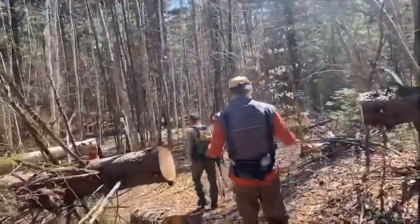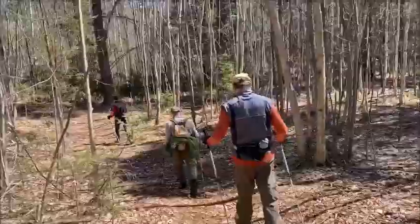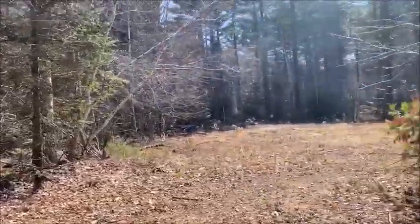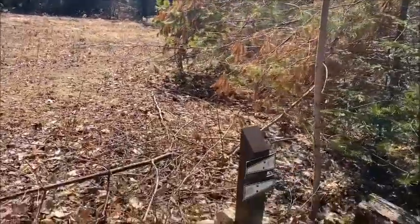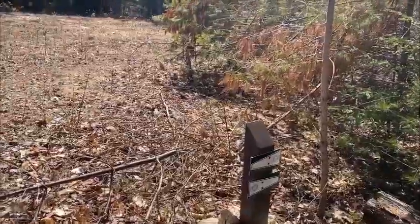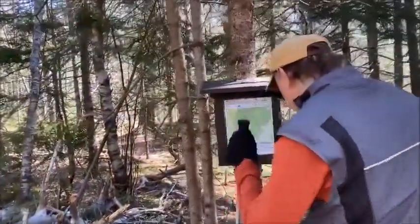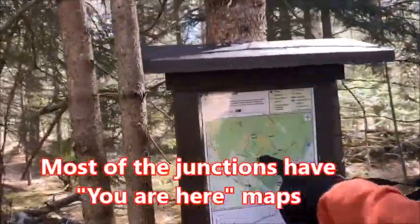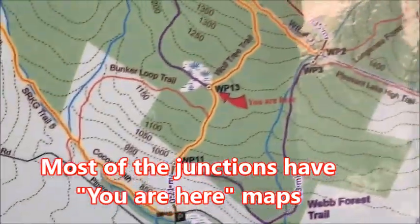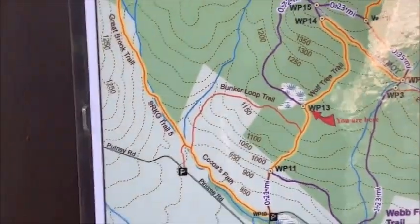Thank you to all the volunteers who put a lot of hard work and effort into maintaining the Greenway. And you can see the Greenway sign. So the Webb Forest turns right. And this junction means, depending on which direction you are going, east or west, this is the junction here. Guys, check. So where are we on the sign? You are here. That always makes sense, right? Here's where we are. And where did we start?